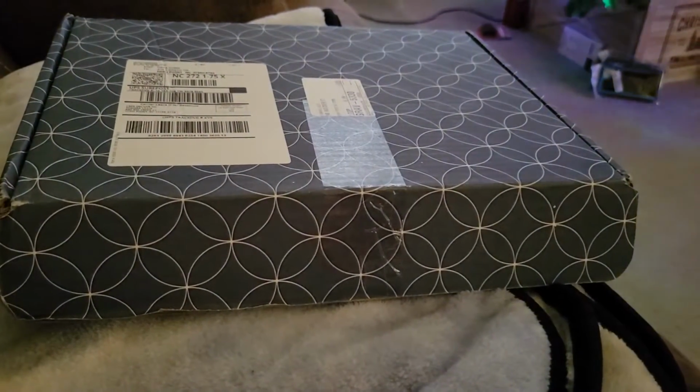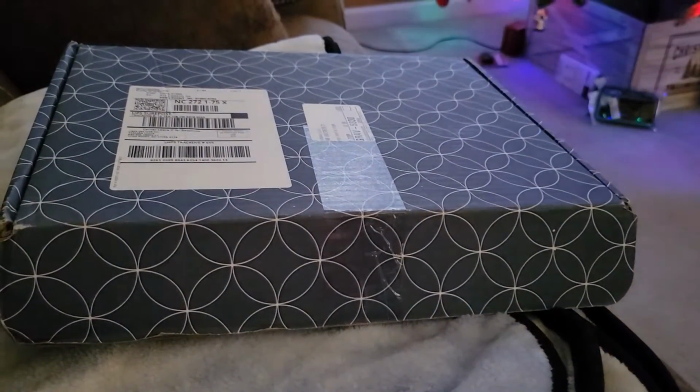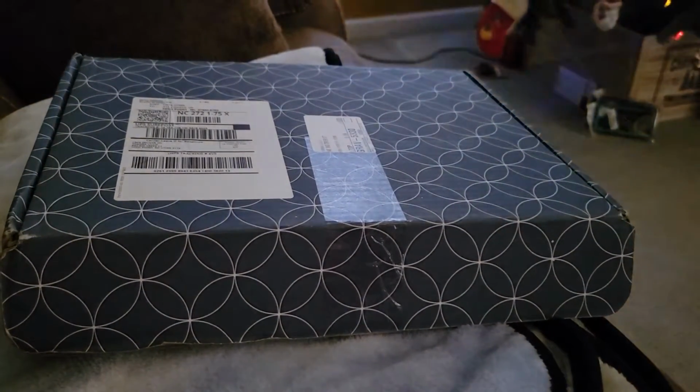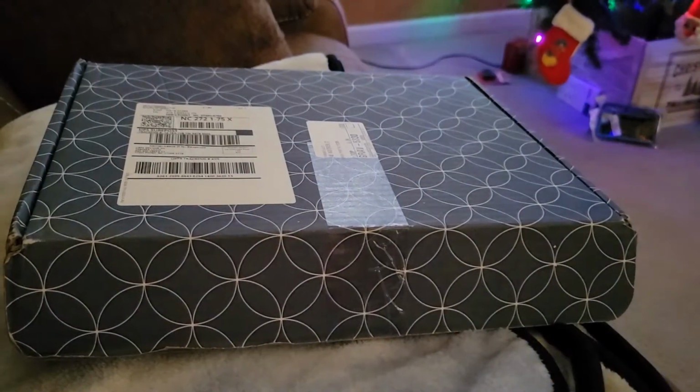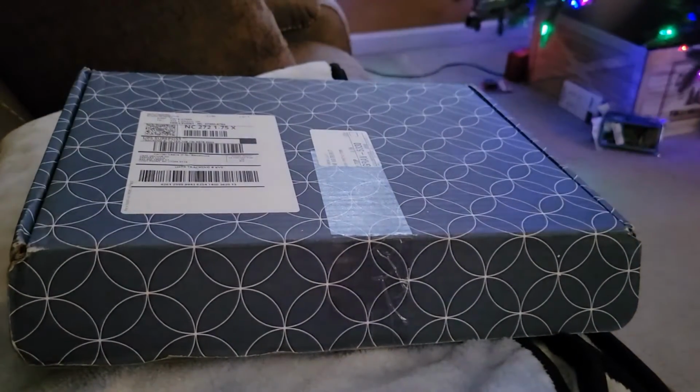So I found it on Erin Condren. That's where I got it from. I got it on a Black Friday sale, so it was 30% off the normal price. And it arrived today, so I wanted to unbox it and let you see what it looks like.